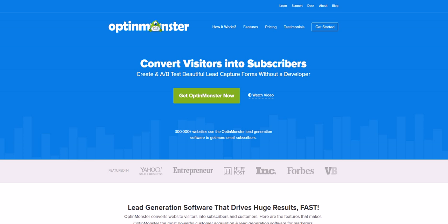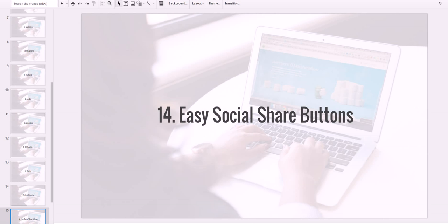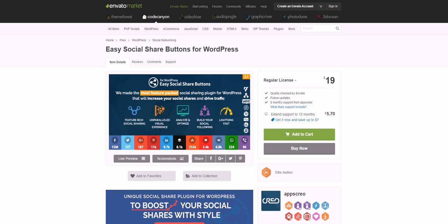Number 14, we have Easy Social Share Buttons, which is something you might not have expected to be on a list like this, but I felt like I had to include them because they're really the most in-depth. They have the most features of pretty much any social sharing plugin I've ever seen, and I actually think that they might be the best one out there, at least for the money.